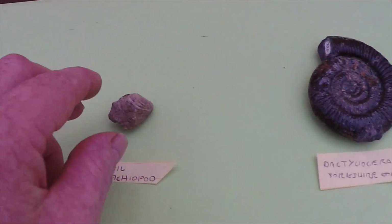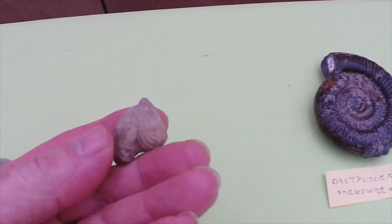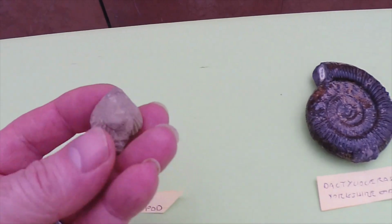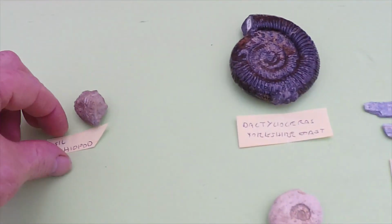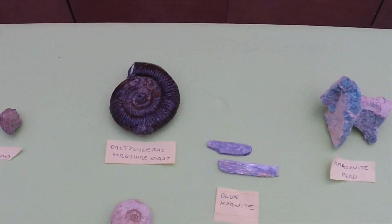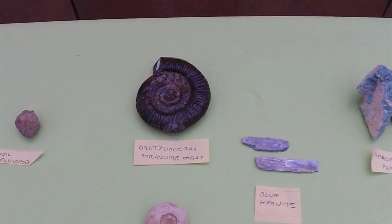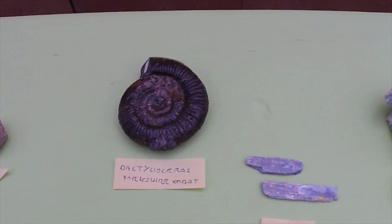And this one is a brachiopod, which is like a type of cockle. Lots and lots of those around, but that's the only one I've got now, because as Daz probably knows, I lost my fossil and rock collection a few years ago, and I've been trying to build things back up, and this is going a long way towards making a complete collection again.